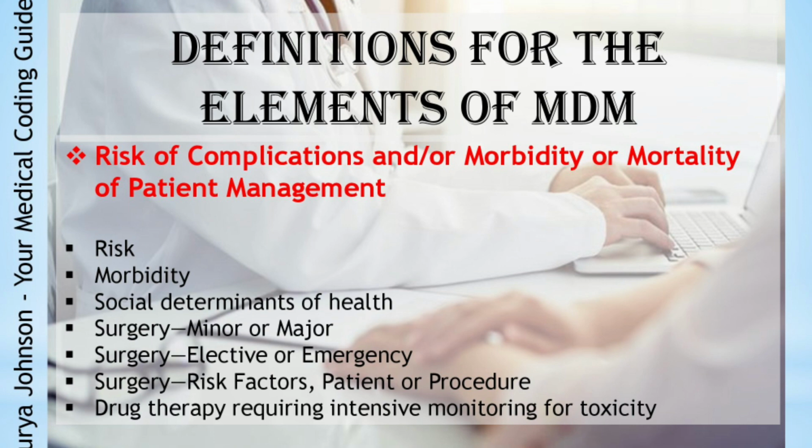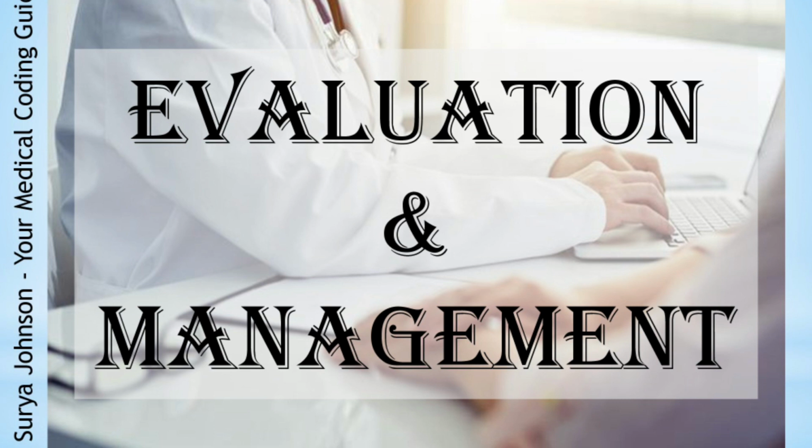If you want me to explain each one of these, they are definitions only, and it is very clear in the book. You can go through that, and if you have any doubts in that definition and description, or you are not able to understand anything, you can very well ask me in the comment section below. And if you really need it, I will put a new video based on your request.